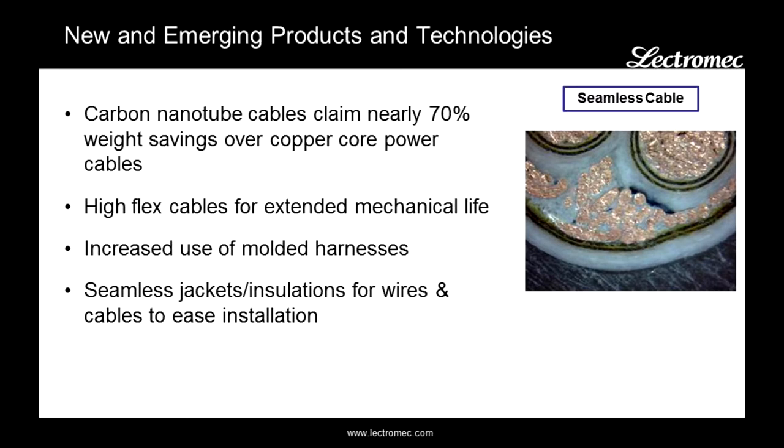Some of the new emerging technologies and products that we're seeing are the use of carbon nanotubes and carbon nanotube cables. The manufacturers claim up to 70% weight savings over the copper core cables. This is, again, a huge savings from a power distribution perspective. It's a huge savings from a weight perspective. And we've seen this application mostly on spacecraft.